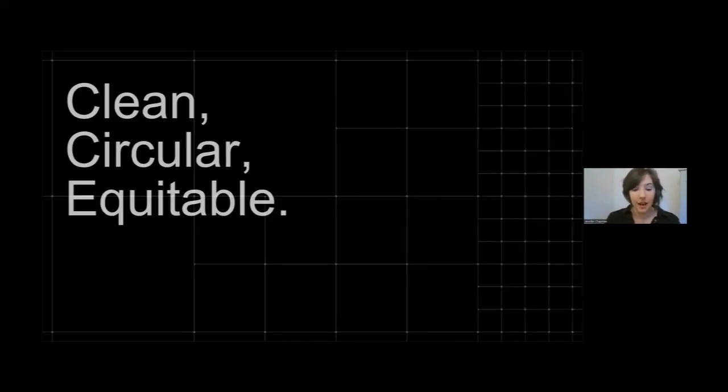So obviously, Arrival's end goal is clean, circular and equitable. So these are our major goals, and this is what we work towards. And I hope that this little case study displays that really well.